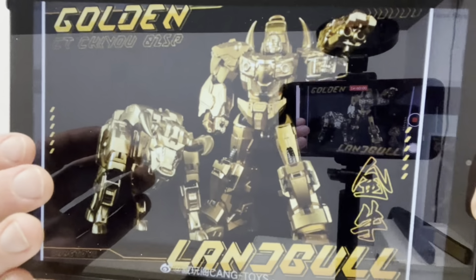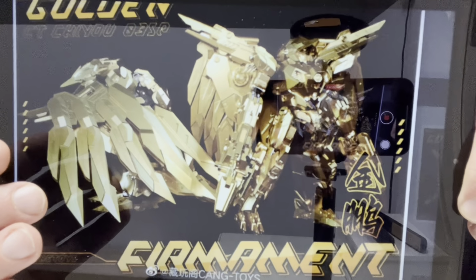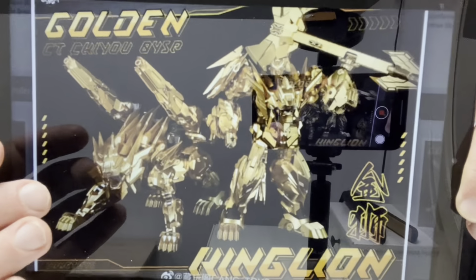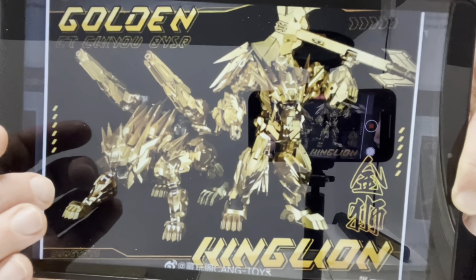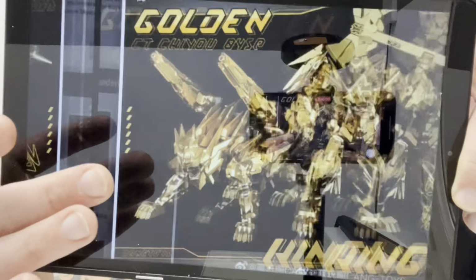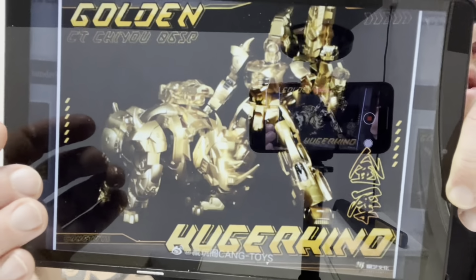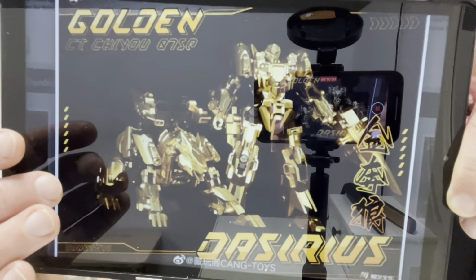Look at it, I keep saying absolutely, I'm sorry. Just stunning figures. So exactly the same as the normal Cang figures, as I say, their take on Predator King. I love some of the names. So King Lion, of course, will be Razor Claw. We've got Thorilla, which is one of the new characters. Huge Rhino for Tantrum, etc. Some of the names are really quite clever.